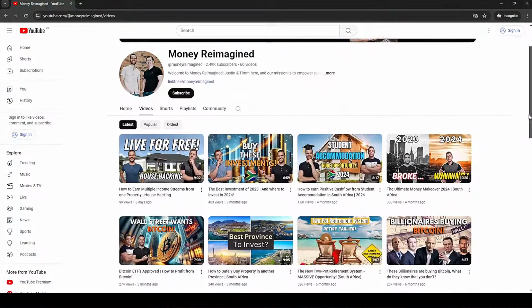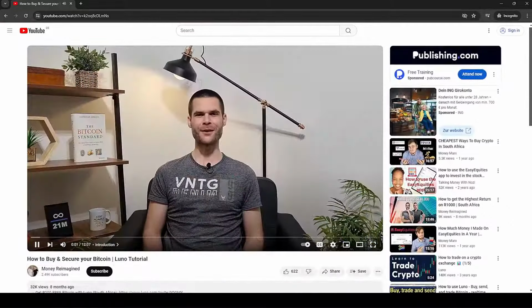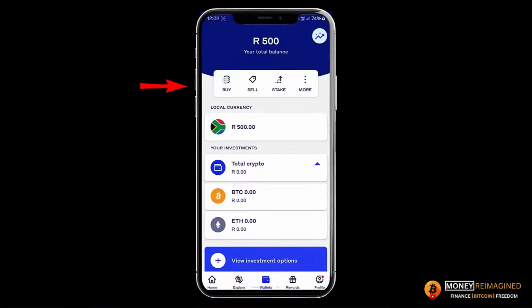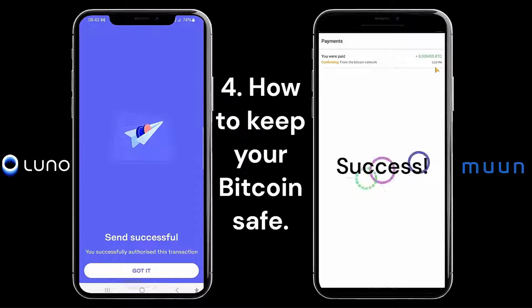Now, if you've never used Luno before, we strongly suggest that you check out our first video to get more comfortable with all the basics. We walk you through how to set up Luno from scratch, how to deposit funds, buying using the basic buy method, and how to take personal custody of your Bitcoin to keep it safe.